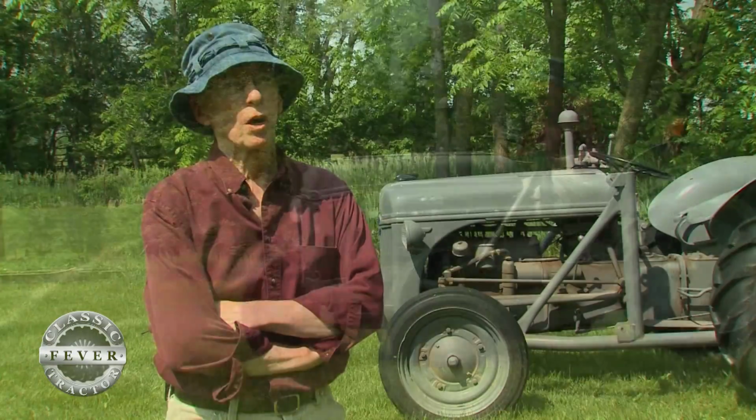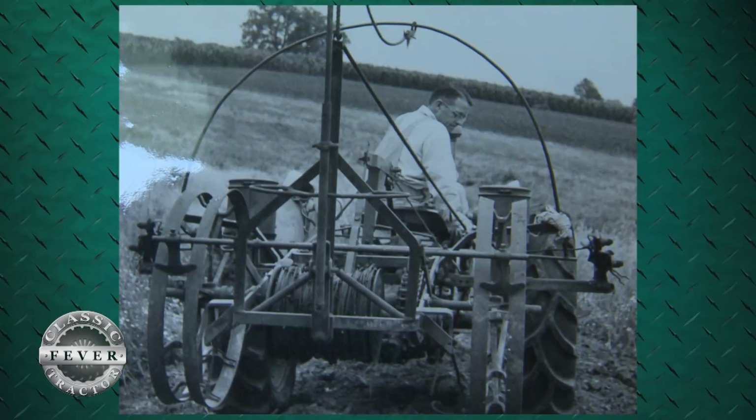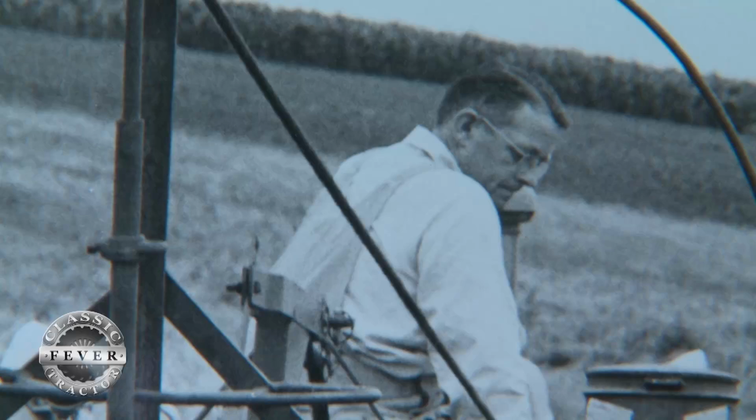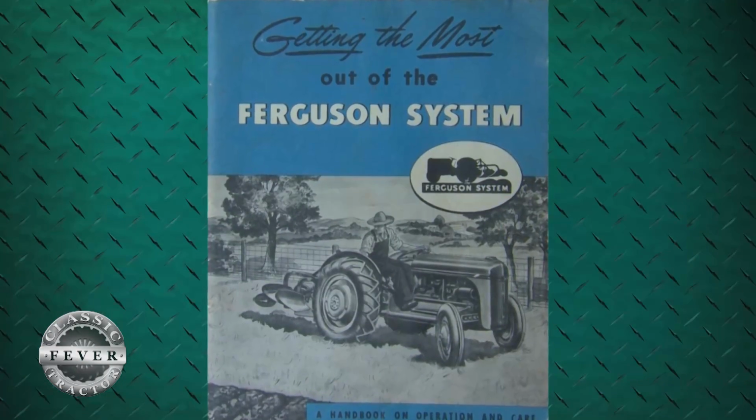My dad, Walker Evans, bought it new. He farmed in southeastern Iowa near Winfield, and I think the different activities that the Ford could carry out were part of the appeal. I think he liked the versatility of it. It was innovative for its time.